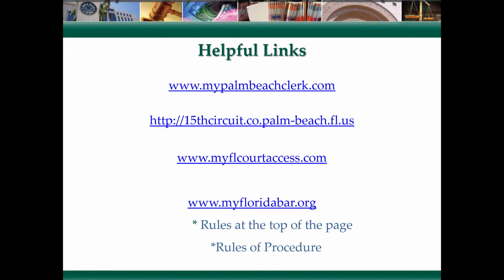myfloridabar.org. If you go on myfloridabar.org and go to the upper right-hand corner, it'll say rules at the top of the page. Click on rules and then click on rules of procedure. You'll find all the rules of civil procedure, criminal procedure, juvenile procedure, appellate procedure. You'll see the rules of judicial administration, and you can go through them and find it. Also, our website, the court admin's website, Florida Court Access, of course, that's the e-portal. But these are all available to you.